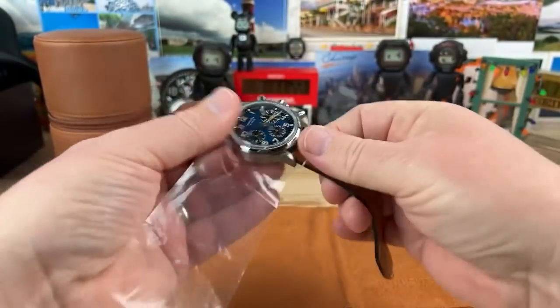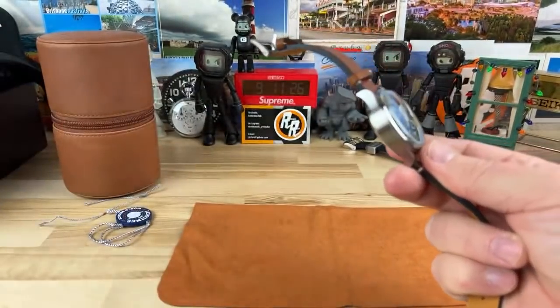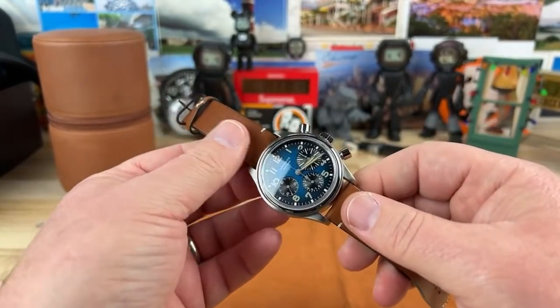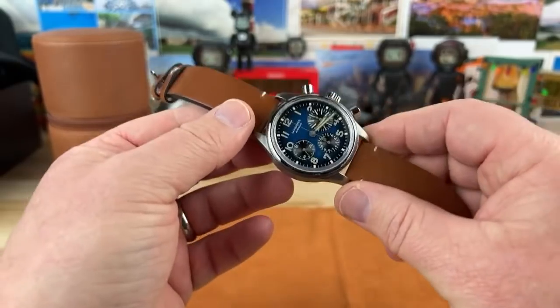Wow, nice and light. Oh, that is a beautiful watch, guys. Oh, that's nice. It took the back cover thing right off there too. This is exactly what I thought it was going to be. Beautiful finishing on it, nice and lightweight.